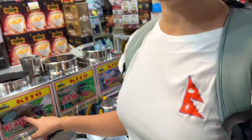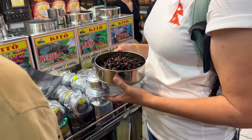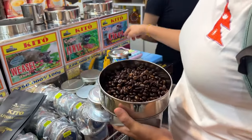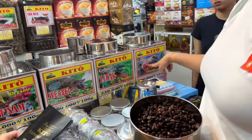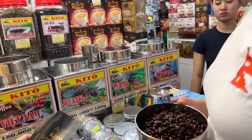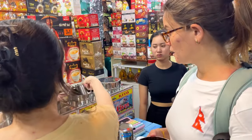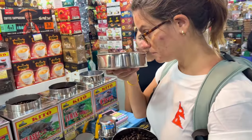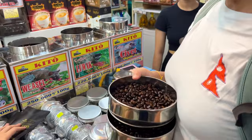This paste is different. This is weasel, it's a different animal. Weasel and Luwak are two different animals. This one is more creamy. This one is stronger. And civet cat. So they have three different types. Wow. I thought it was just Luwak. You buy how many grams? This is stronger. Yeah, Luwak is really strong.